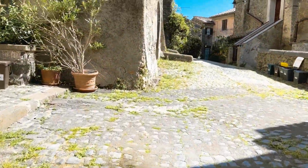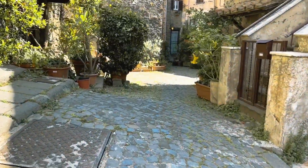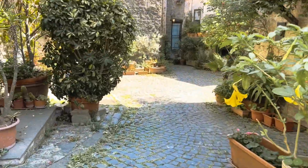There's the castle, and we've seen the lake. The lake is pretty amazing too. There's kite surfing, kayaking, stand-up paddleboarding, all that kind of thing. Really good stuff. I'm hoping to get out for a kayak later on. So those are the areas we've seen so far.